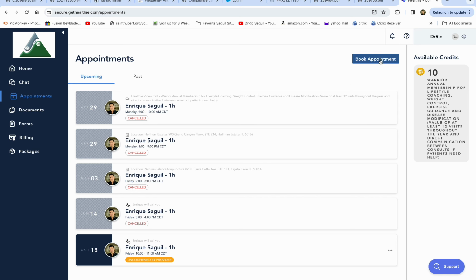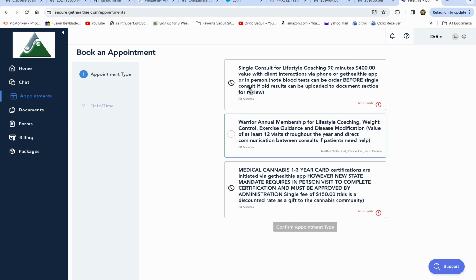But if I wanted to schedule an appointment, I know I've got 10 available credits, so I'm going to click on this blue bar and book an appointment. And you'll see it takes me to this page where there are a couple of options here: a single consult, a Warrior annual membership, and then a medical cannabis card. I cannot click on these two, but I can click on this one because I have credits.